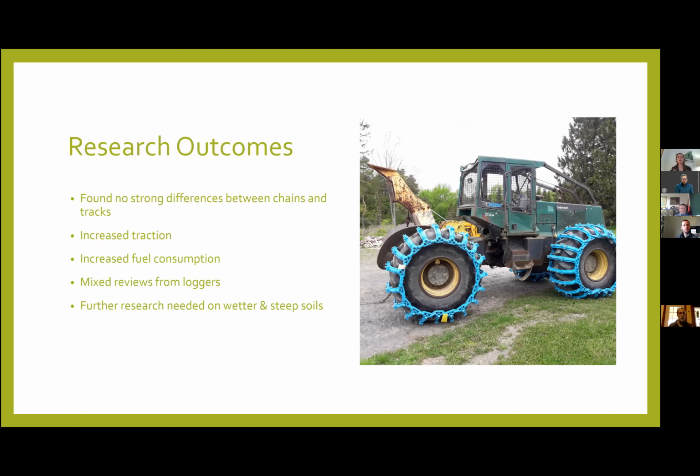This is good news because with further research and interest, we can find how they do on wetter slopes and steeper slopes, and maybe they will become a best management practice. I've had loggers say that they love that it increases the traction that they get and they're able to access better areas of the forest. However, the other logger found that the increased fuel consumption and hard wear on their skidder was not worth it. So it really is just still up in the air, and further research would really give us a better idea.